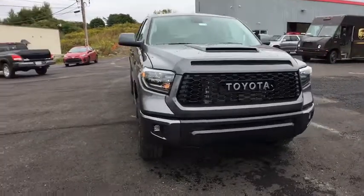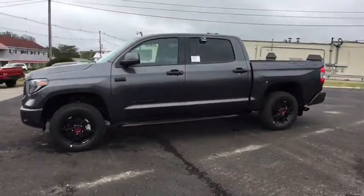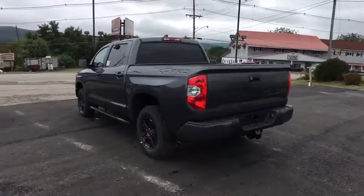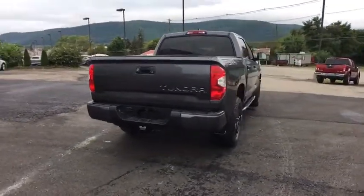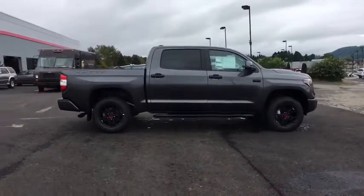We are pleased to show you the 2020 Toyota Tundra. Tundra has a number of unique features useful for those using it as a work truck, including extra large door handles, a deck rail system, and an integrated tow hitch. Included as standard are vehicle stability control, traction control, electronic brake force distribution, anti-lock brakes, and tailgate assist.